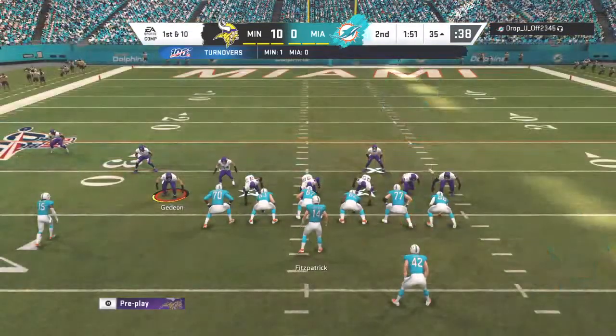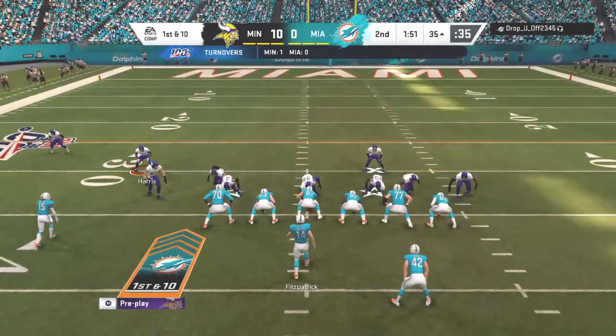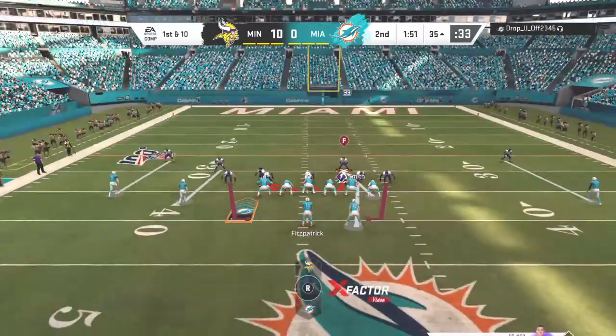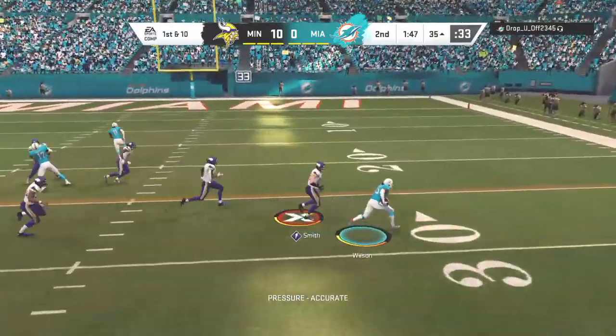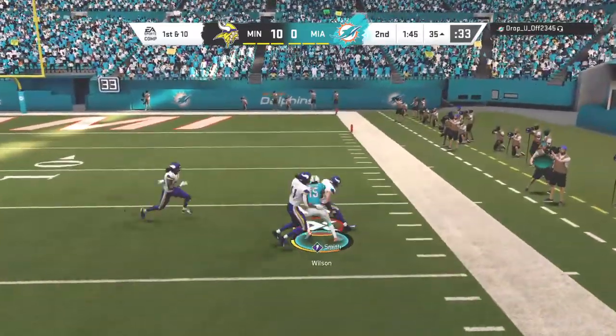The fuck would it? Ball up to the 35 now as they come up on first and 10. That was a shitty ball. That was shitty. Following the interception here, Fitzpatrick. Come on, that's an interception too. I knew you were throwing it to him.